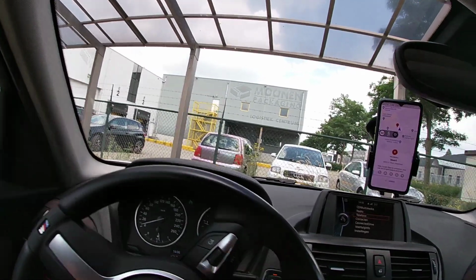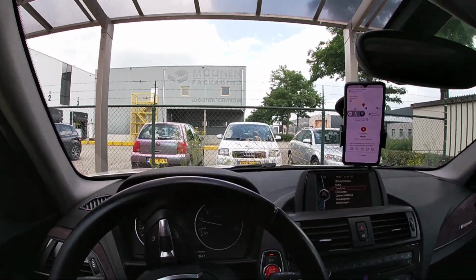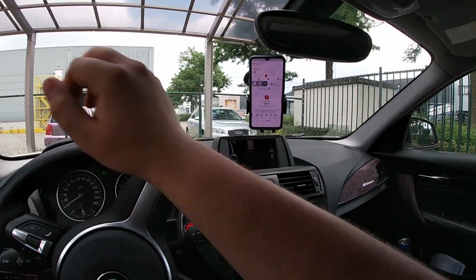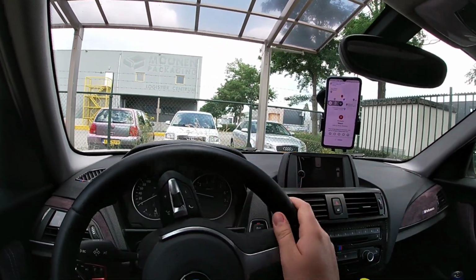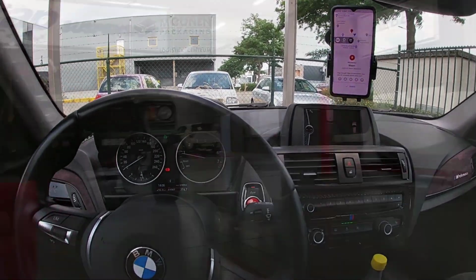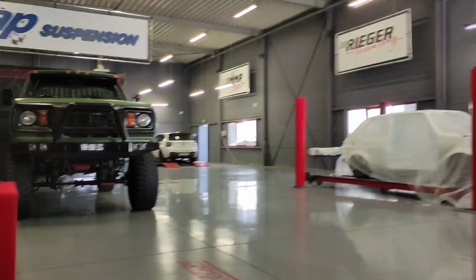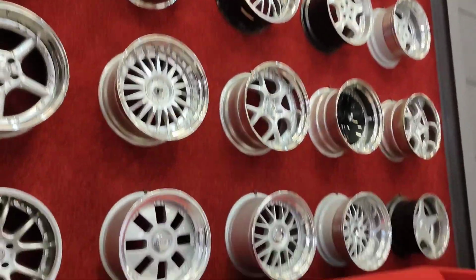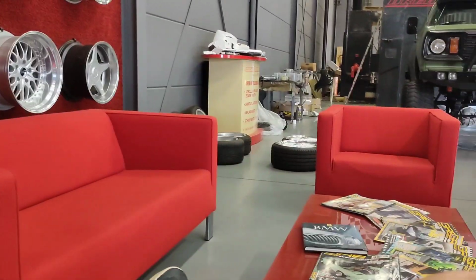Okay, let's park here, because I'm actually 5 minutes late, but it was a 1 hour and 30 minute drive. So yeah, let's go. Okay, so the car is inside, and he's going to start to work. Here's a very cool truck, an older Golf. So yeah, cool rims. So yeah, it's a nice place here.